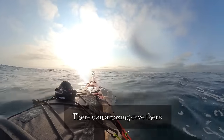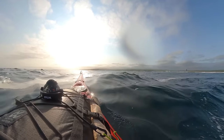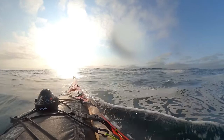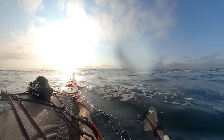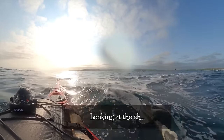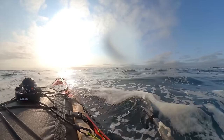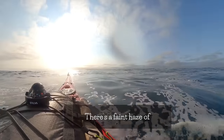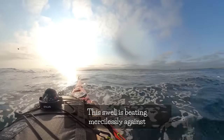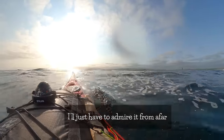Amazing cave under Holborn Head, but I'm not sure I'll be able to get into it today. Looking at the base of the cliffs over at Holborn Head, there's a faint haze of rime-laden air, so I think the swell is beating mercilessly against the cliffs. I'll just have to admire it from afar.